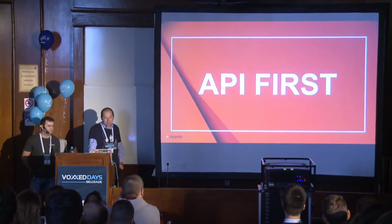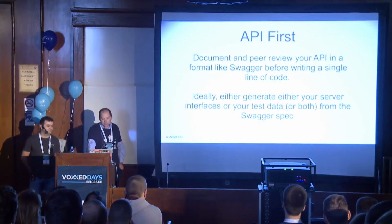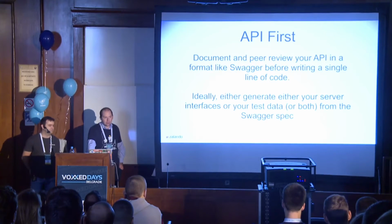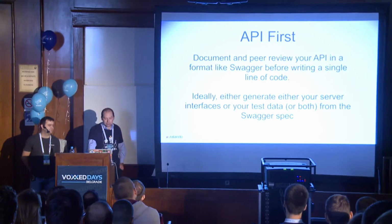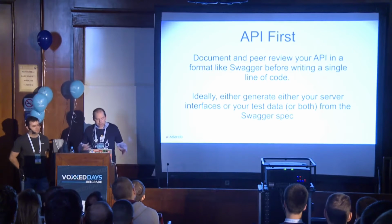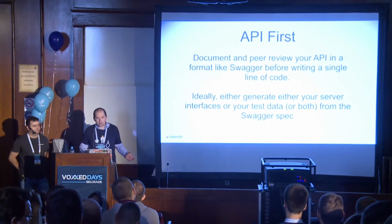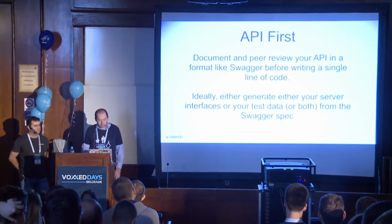One is API first, where the principle is you document an API in a non-technical format, so in a description format, before you write a single line of code. So actually we will talk about what the API will look like before we code it. We've established that we will use Swagger for that. We've looked at different other formats, but Swagger is kind of the compromise. And so we write Swagger definitions for REST APIs, and we peer review them, and those get approved before we write a single line of code.